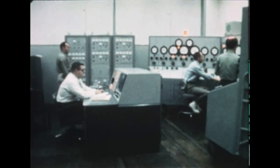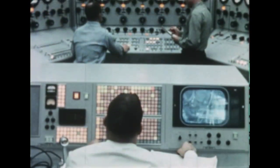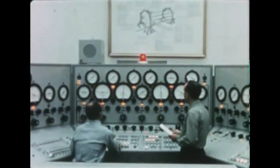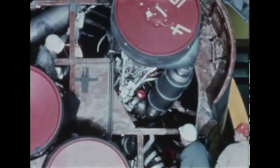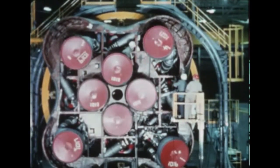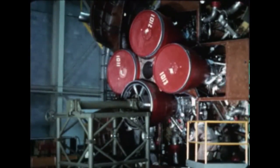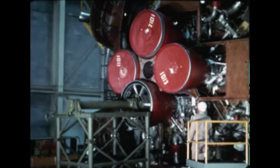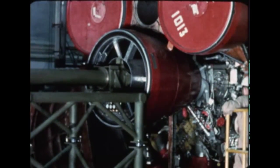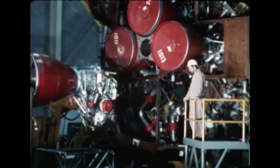A pneumatic control system was installed in a room nearby the checkout area. From here, as personnel monitored the operation by means of closed-circuit television, the booster's pneumatic and hydraulic systems, such as those which actuate gimbaling of the 4 outboard engines, could be controlled for testing. After discovery of cracked liquid oxygen domes in the stage's Rocketdyne H-1 engines, these engines were removed in order to exchange domes and then reinstalled. Now, the SA-1 booster was ready for test division.